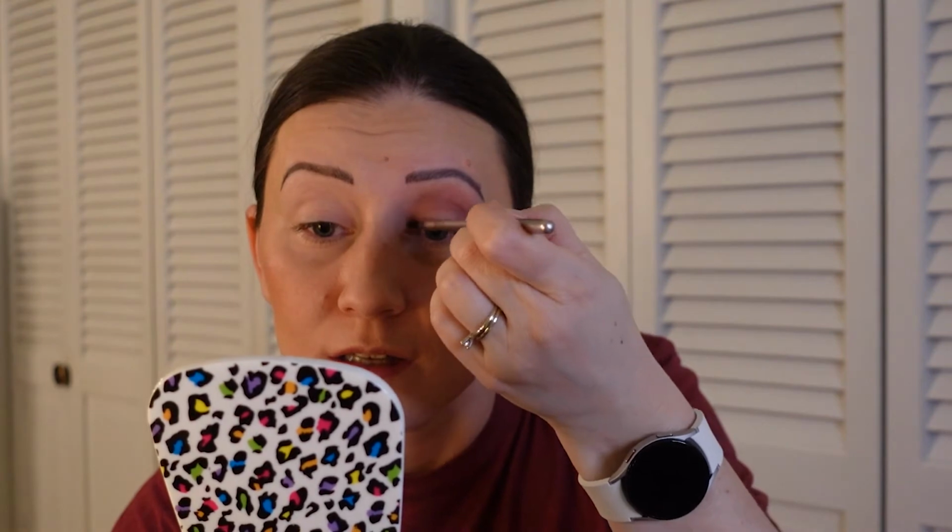All right, I need a thinner brush to do this inner corner, to place some of that darkness in there. What do I have? I'm just going to try to use this teeny tiny little brush. I have been getting more into little brushes like this to apply my eyeshadow, because then you can get it directly where you want it. Sometimes when you use the fluffier brushes, it gets in places where you don't want it to be. All right, there's that eye. Let's move on to the other.